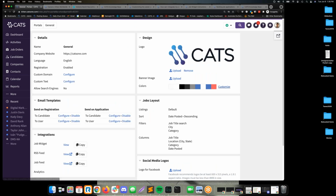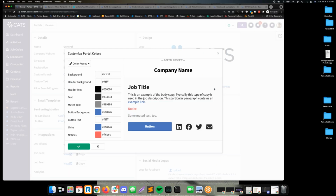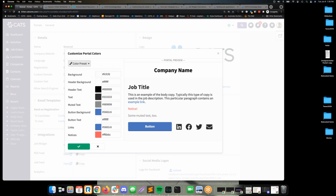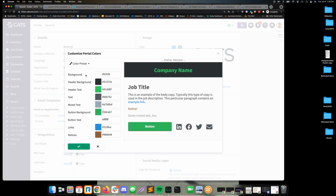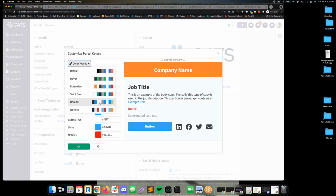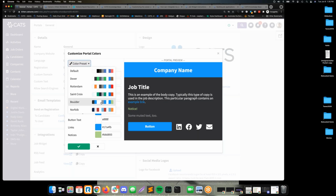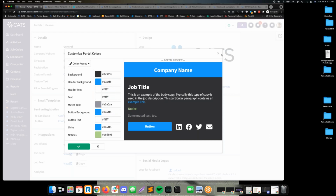A lot of different colors, and we've got some default layouts that you can do in here. So if you hit this color preset option, and as I change these, you can see they're named after a bunch of cities and stuff. I'm not much of a UI color palette guy, so I definitely appreciate having these built out for me already.